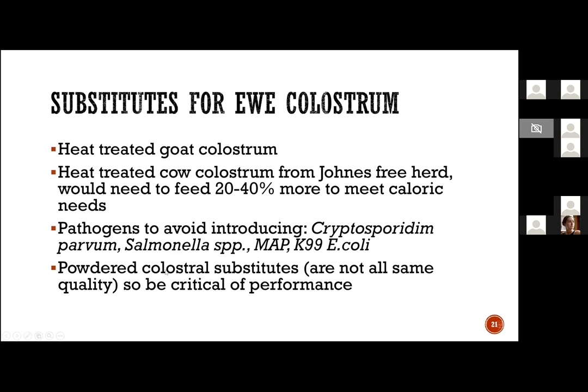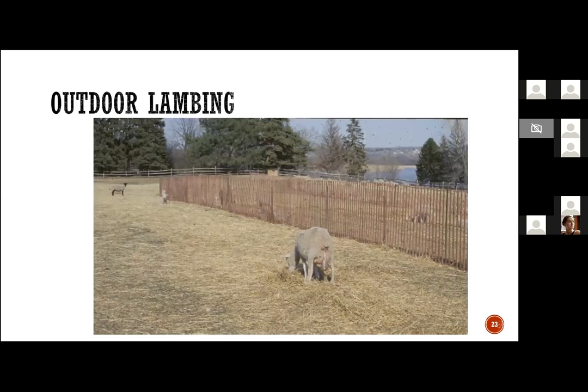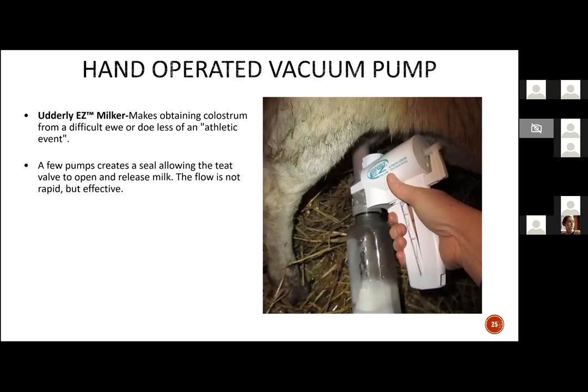Are all the powdered colostrum substitutes the same quality? Probably not. But if you've been using one and it's working well, by all means, that's a good one to stay with. I mentioned that's just one example of a product. Okay, let's just move on here.